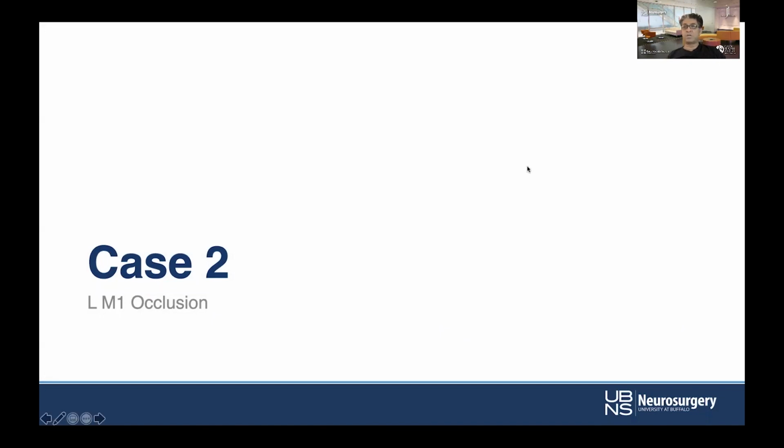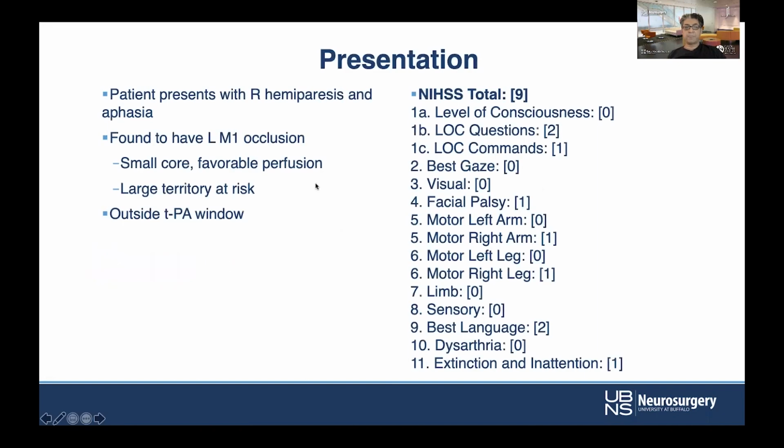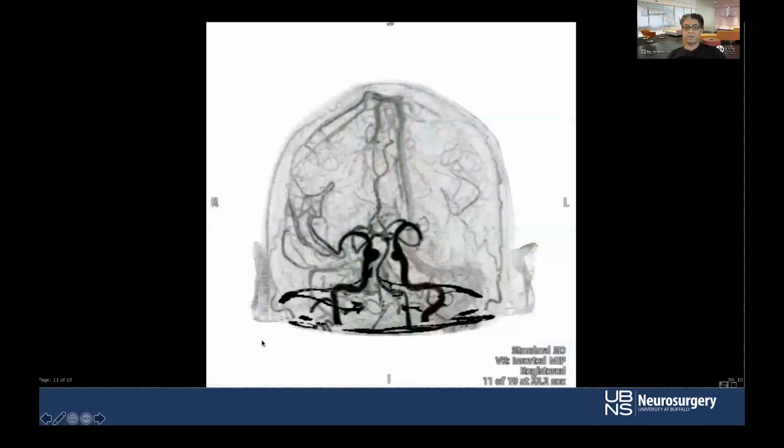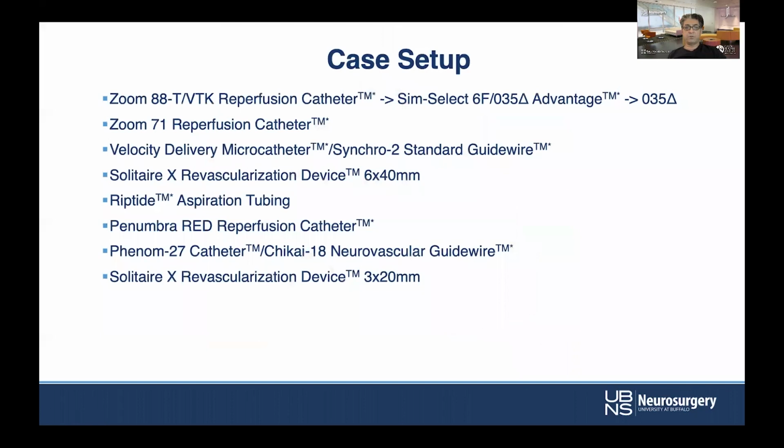Here's more of a traditional situation when we are using these cases. It's a patient who's found NIH of 9 with the left M1 occlusion, outside TPA. You can see the volume is starting to go down, flow is already pretty far down. There's the M1 occlusion on 4D.